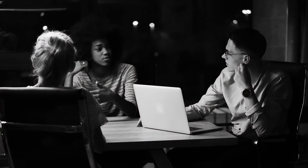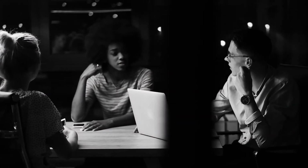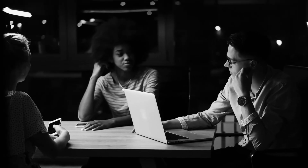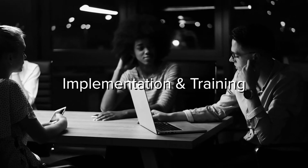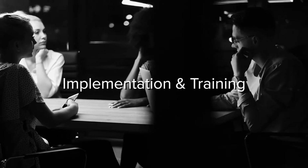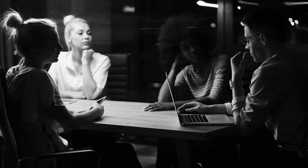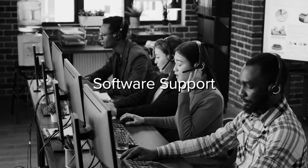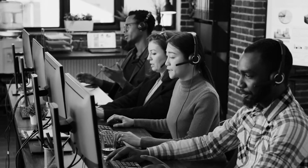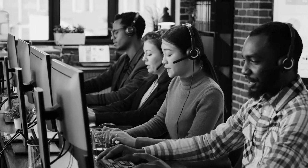Our client success teams help Advantage users leverage powerful media, project management, and accounting features. The implementation and training team provides clients with guidance to set up and use the software according to their specific needs. And our software support team is a lifeline available to every Advantage user. Each member of these teams maintains an extremely high level of product knowledge.